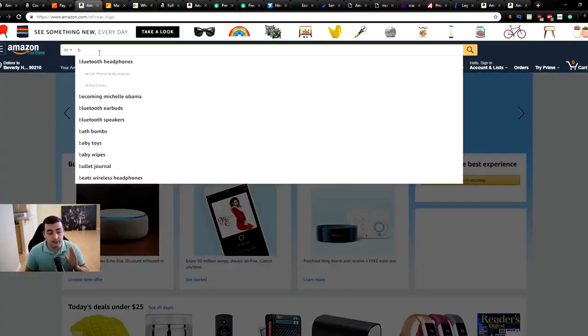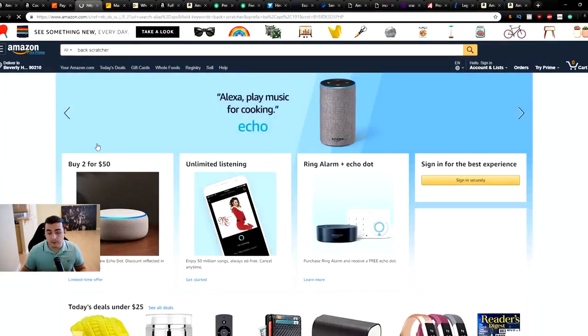And what I'll see is Bluetooth headphones, Bluetooth earbuds. You'll see a lot of products associated with the word or letter, in this case, B. If I add another letter, which is A, you'll see bath bombs, baby toys, baby wipes, baby monitors, right? So if I want to look into any one of these products, I would click on one of these things here, like a back scratcher, for example.